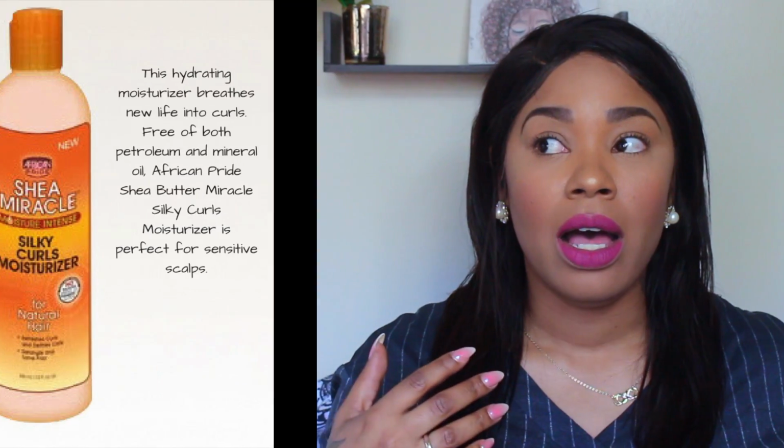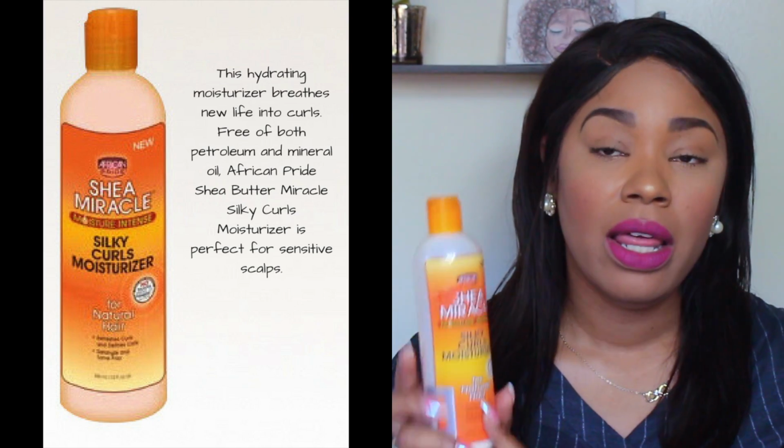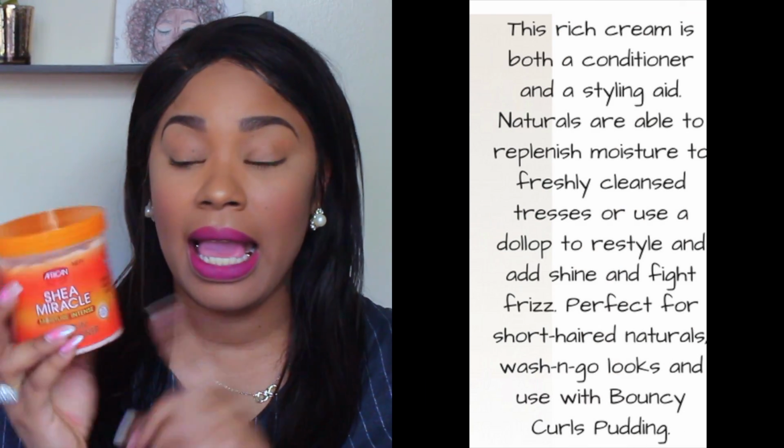Now I don't have an actual wash in, wash out conditioner because I tend to allow my conditioners to stay, so I prefer to use more of a leave-in conditioner. This is a daily moisturizer that you can use every day, and this is the actual leave-in conditioner that I use on a regular basis in between my washes. When I take my units off and I condition my hair, this is what I use. And all of these products you can pick up at your local beauty store as well as Walmart.